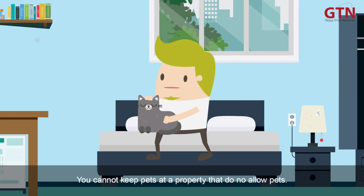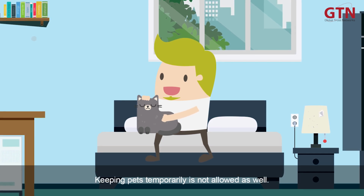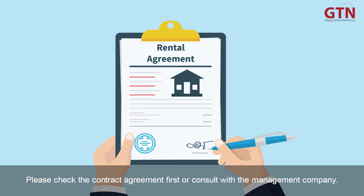You cannot keep pets at a property that does not allow pets. Keeping pets temporarily is not allowed as well. Please check the contract agreement first or consult with the management company.